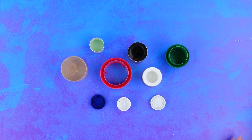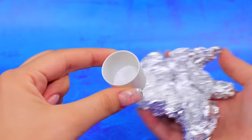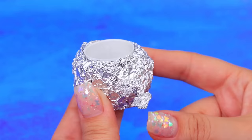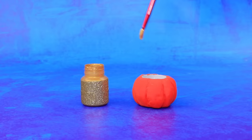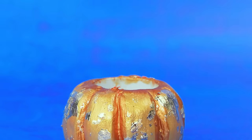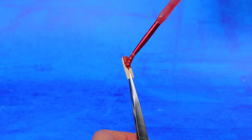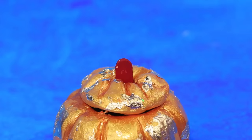This lid will help. Wrap it with tin foil. Cover with orange clay. We made a ripe pumpkin with gold sides. The soup tureen is covered with a lid. A skewer became a handle. Add a leaf, and voila!